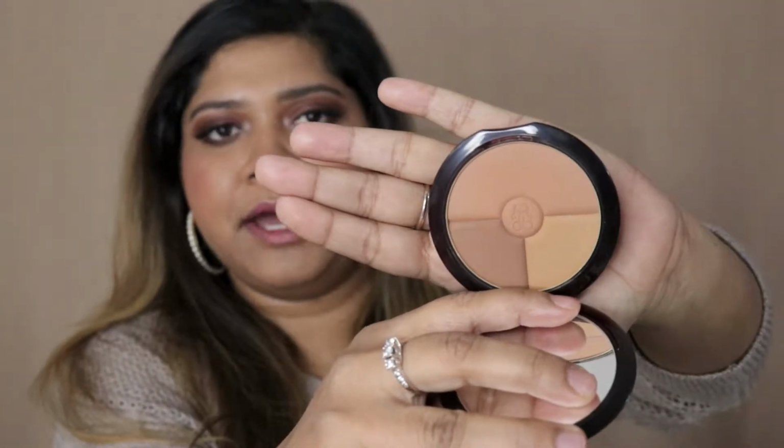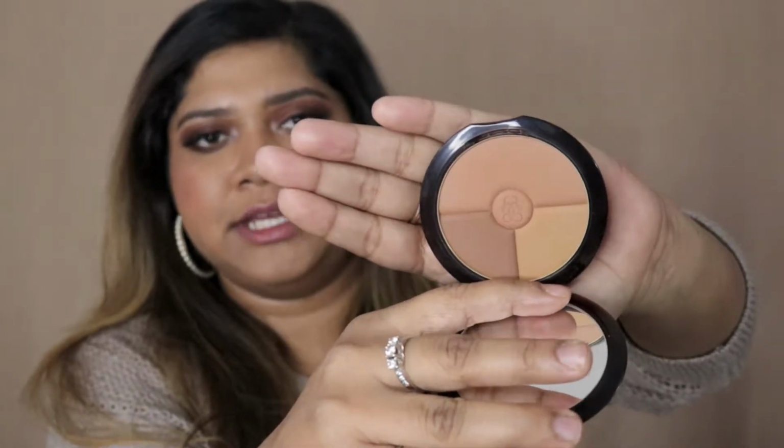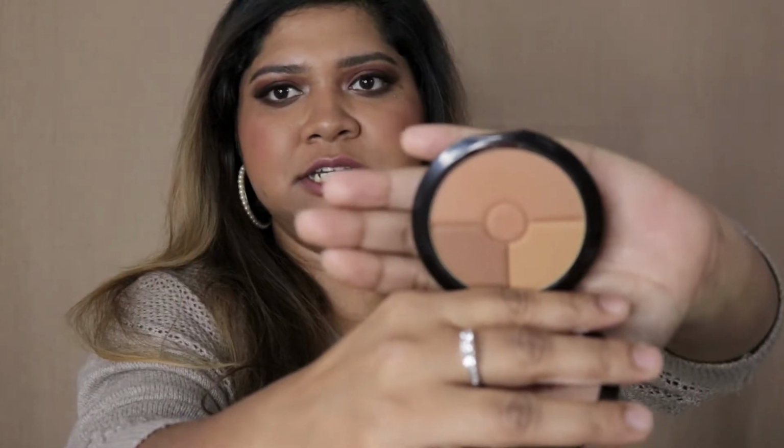This is the Guerlain Terracotta bronzer. That's what it looks like. Guerlain releases terracotta bronzers all the time, every single year, but this one is really special because usually their bronzers I've found are slightly shimmery. This one is fully matte, but you see the three different shades over there, actually like a contour bronzer type of a deal.